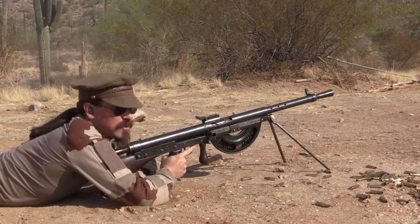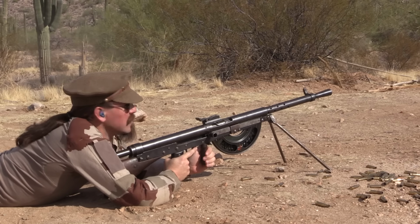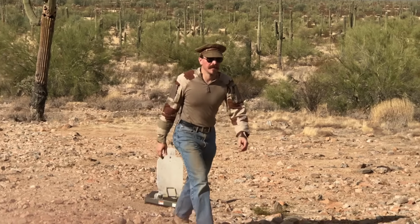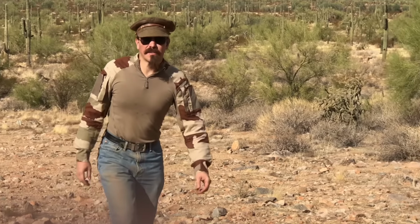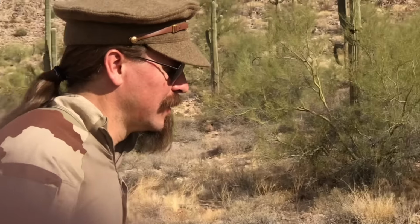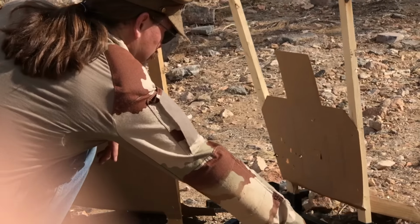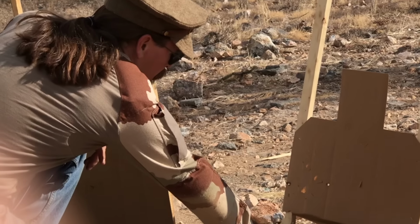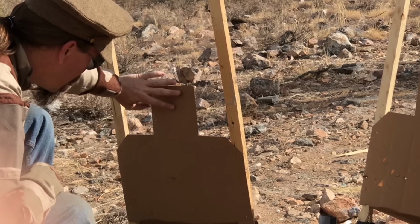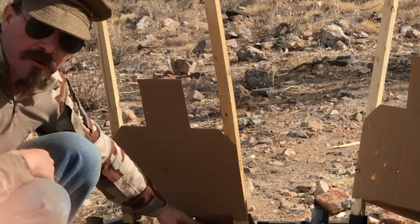That was 16 rounds, which is what I'm loading my mags to. I think I said 14 earlier, but it's actually 16. Let's see what that did. That does not look super impressive. All right, well, I clearly hit something because I moved this guy out of position again. So that hole is brand new. And then 1, 2, and nothing whatsoever on this guy. I have not been counting hits below here, so I haven't been taping them up.